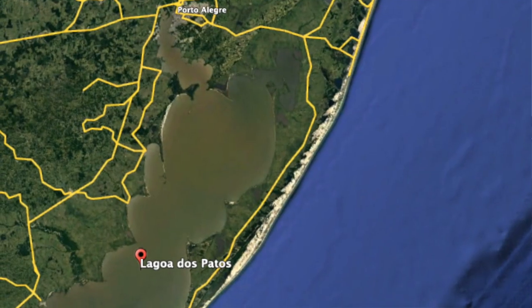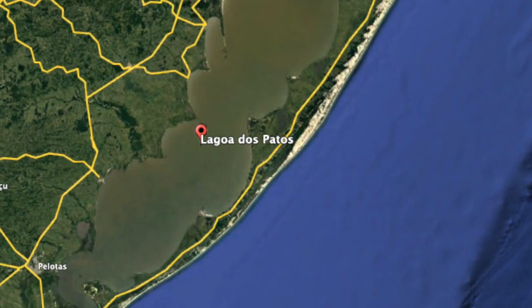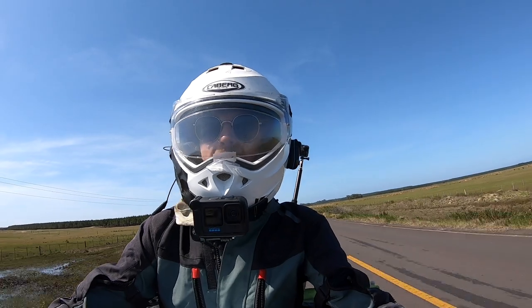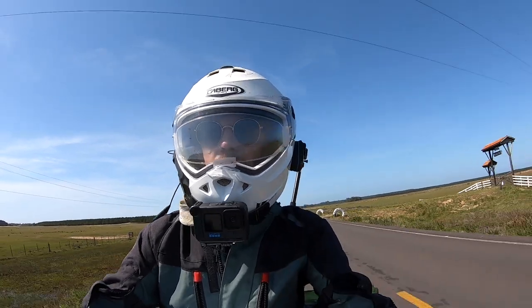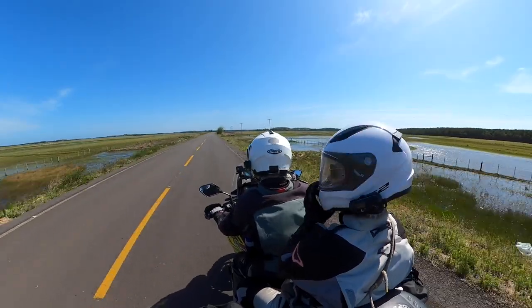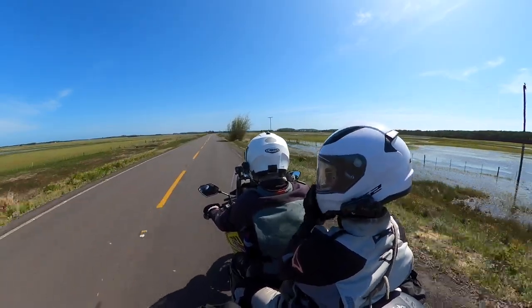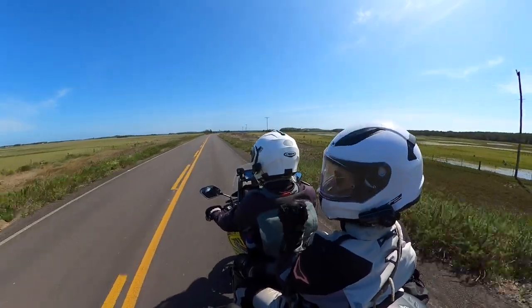So this relatively narrow strip of land that we're riding on now, it's a few kilometers wide, and this is actually an ancient sandbar that built up over time on the edge of the coast, and it just became so big that people started to farm on it. Pretty crazy. So even though we can't ride on sand, we're actually riding on a huge sand dune.